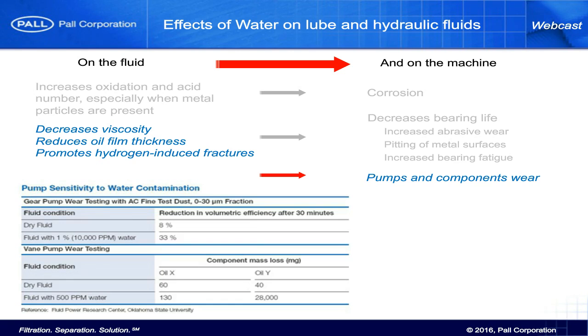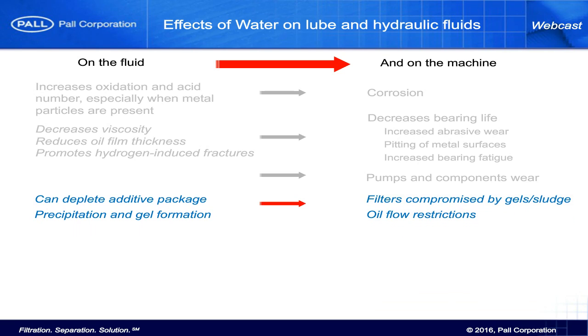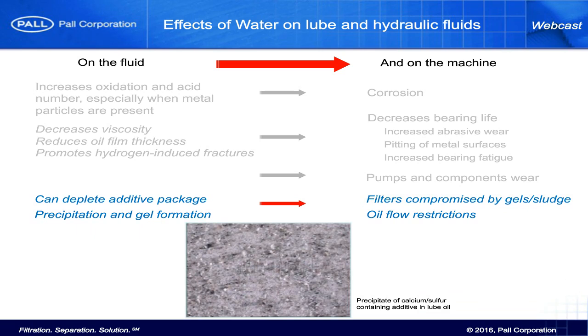One other damaging effect that the water will have on the fluid itself is when it interacts with the additive package. In some cases, for some additives, water can react with the additive package and basically drop it out of solution. So you lose on both counts. You lose the utility of having the proper additive content in the fluid, and on the other hand, you start forming things like gels and sludge, which will have further impacts on the system. Things like plugging filters prematurely. So you'll see the life of the filter element go way down.